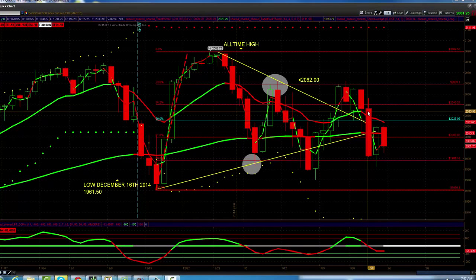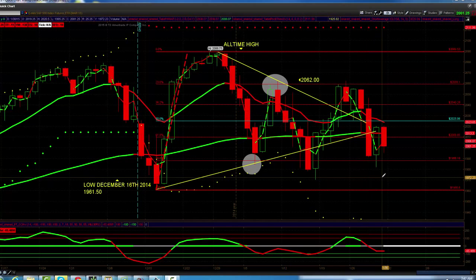Okay, everybody. So everybody's got the news out, right? So the employment index and GDP, everything was pretty much as expected. So now let's go back to what I expect today.